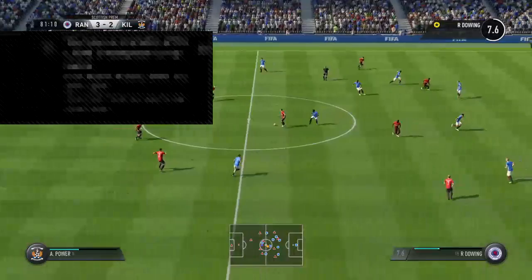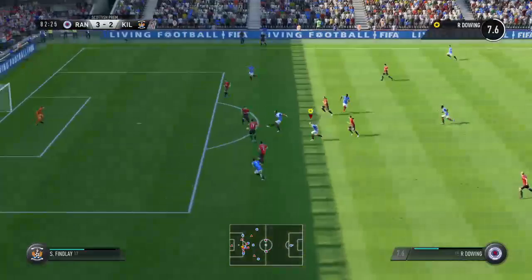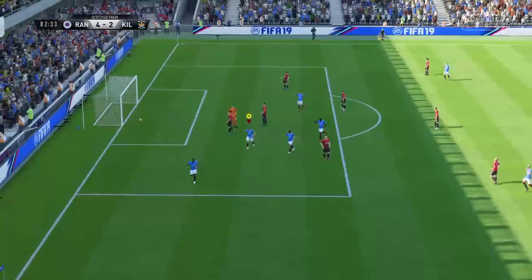Well, they're going to shuffle the pack a bit now. Power. It's a very good interception. The noise levels have gone up even more, and the scenario remains the same. And it's a great assist from your boy Ryan Downing! And it's been made 4-2 by Lee Fur! See, someone disliked it.